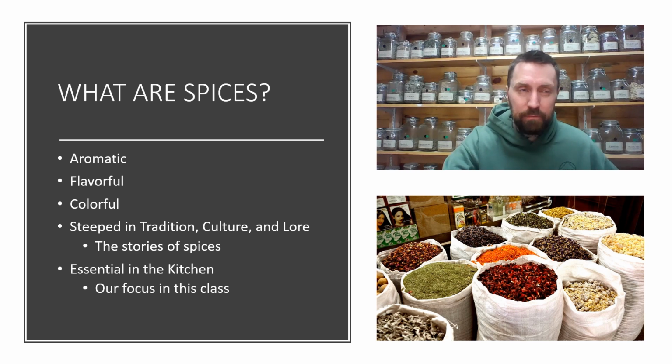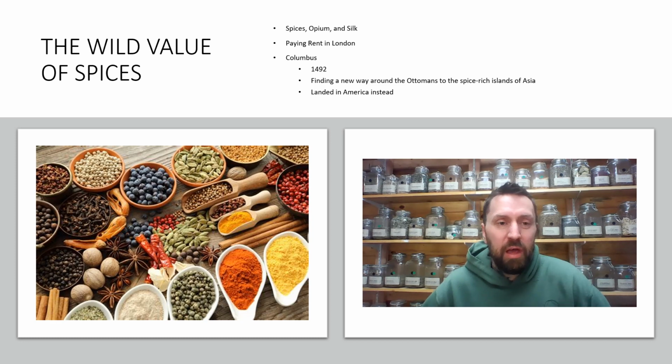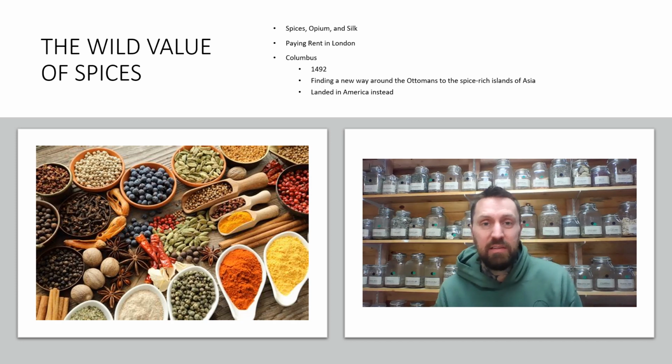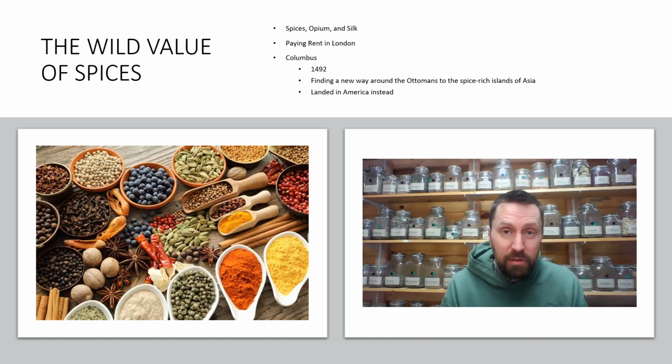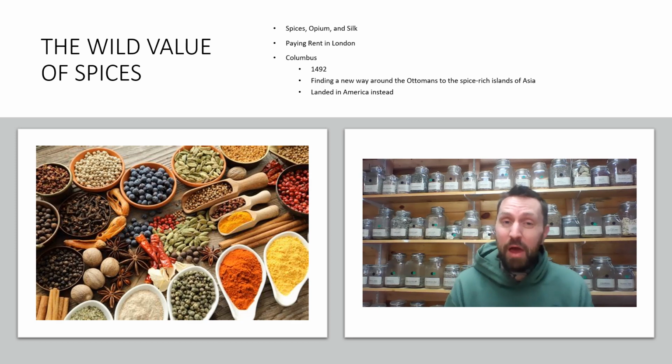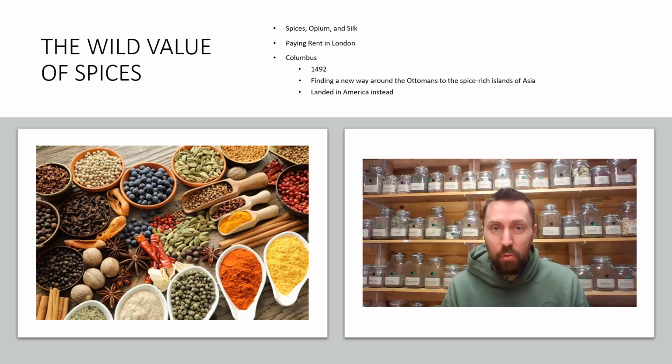So, a bit about the value of spices. First of all, throughout history, spices have been elevated to a value asset that rivals opium, silk, gold in some cases. These are plants that are cherished and revered. And whether the price of them is inflated or real, based on rarity or whatever, they have been valued since time immemorial. In fact, there was even a time not too long ago in the fair city of London where folks could pay rent with black pepper.